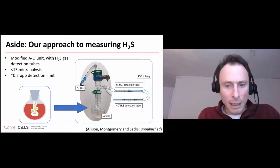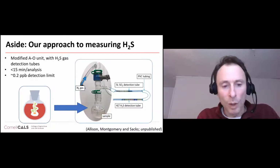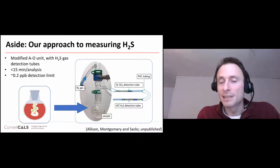As an aside, one of the things we worked on in our lab is to try to come up with a more convenient way of measuring H2S in the winery. Currently, winemakers' approaches to measuring H2S usually involve the sniff-it approach, which is good as a qualitative tool. If you want to know the effects of treatments, you want to know how bad things are, you want to document differences, then it sure is nice to be quantitative.